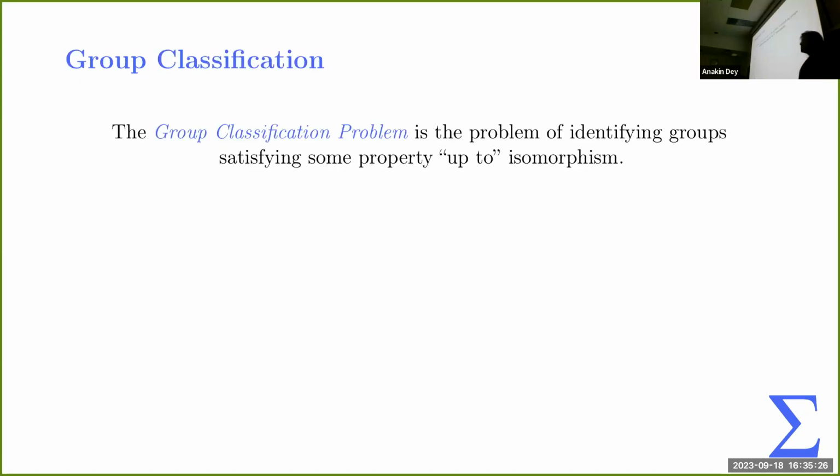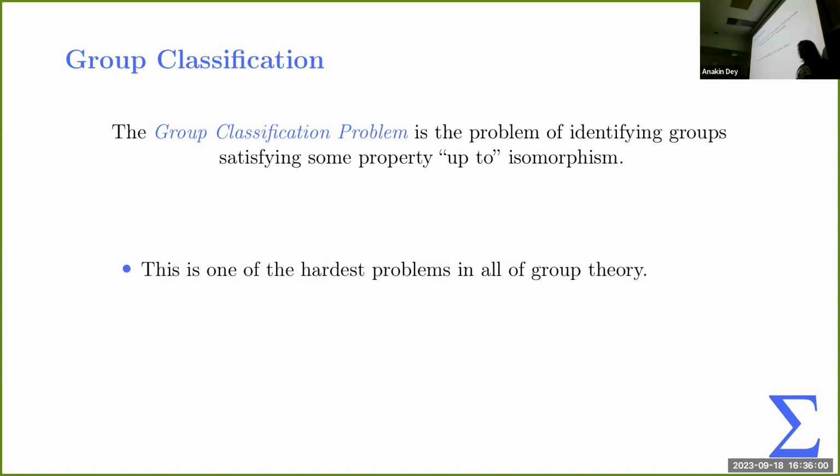All right. So a group classification problem is just: I have some property I'm interested in, and I want to identify all the groups that satisfy this property up to isomorphism. So I'm going to say isomorphic groups are the same, and I just want to identify all the groups that have this property. So I know that if I have a group satisfying the property, it's in this hopefully finite list, or I can easily identify what it is. This is one of the hardest problems in all of group theory, kind of drives the whole field.